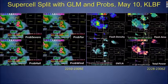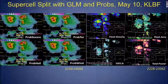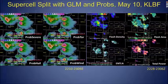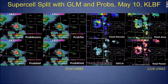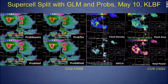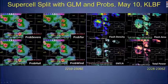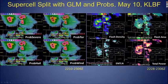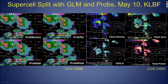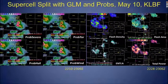The next slide I've got up here is a supercell split that we noticed over the western portion of North Platte's forecast area. It occurred yesterday afternoon, on May 10th. So we've got two 4-panels going here. The first 4-panel on your left has prob severe up here, your top left. Top right, prob tor. Prob wind is bottom right. Prob hail is in the bottom left in these little circled areas here. And that's overlaid on top of MRMS composite reflectivity. I also have some severe warnings on there as well. So that's pretty much that 4-panel.